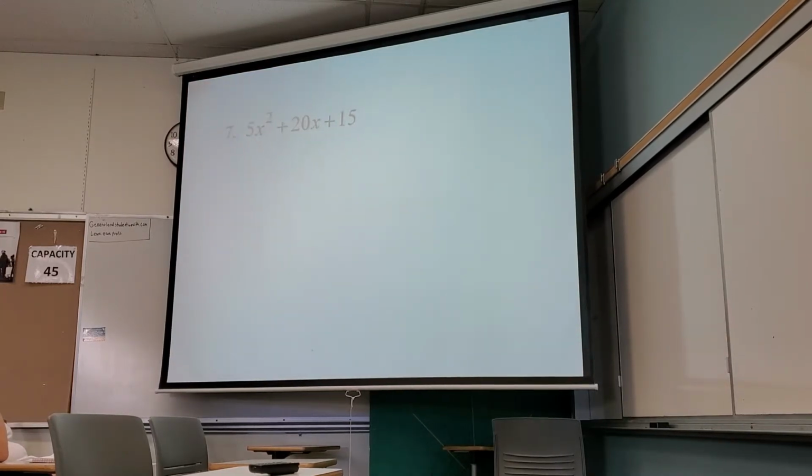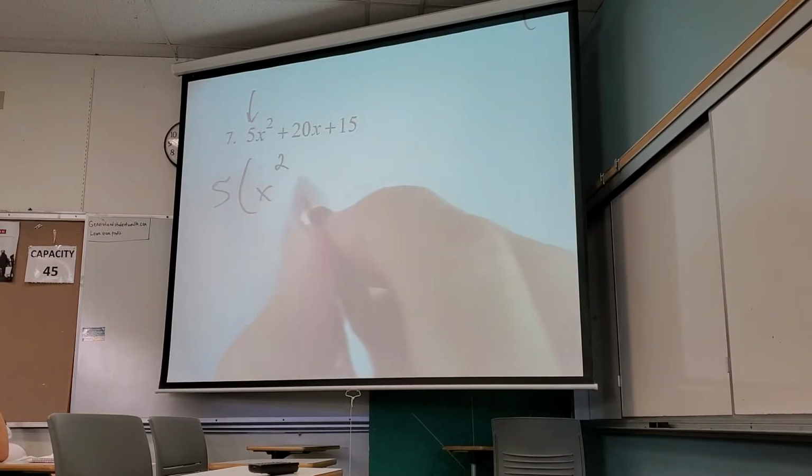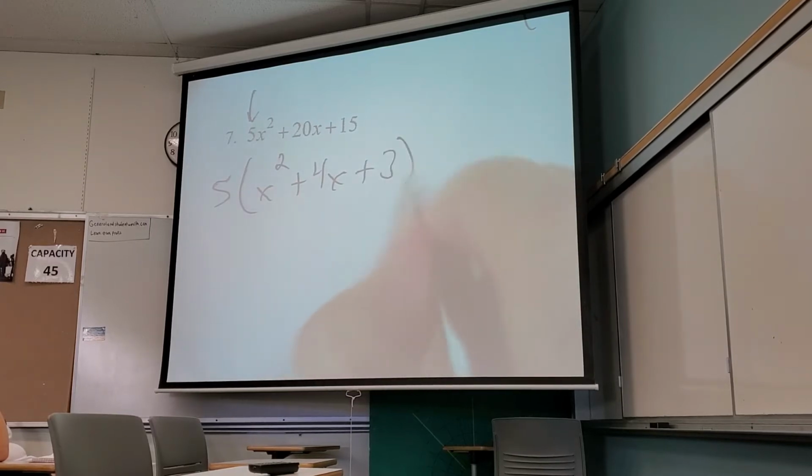Alright, number 7. I know I said that they have to have a 1 in the front, and then I give you one with a 5 in the front, but what saves you? What are you supposed to try always first? GCF. I love it. And sure enough, the 5, this sucks. Thankfully, I can take it out the way. So what are you left with? It's x squared plus 4x plus 3. Now watch this.